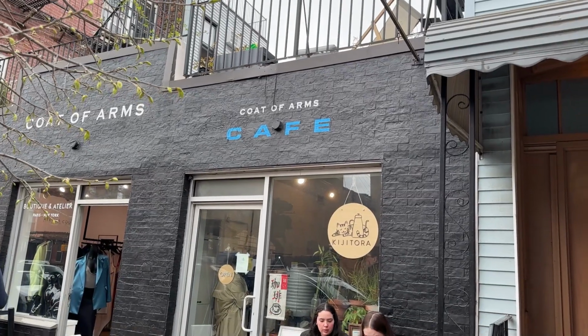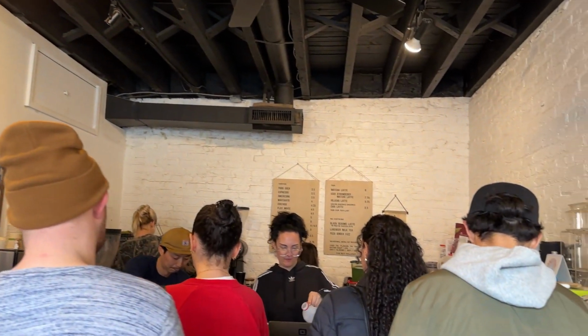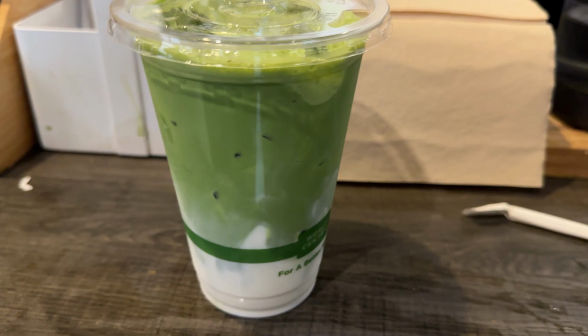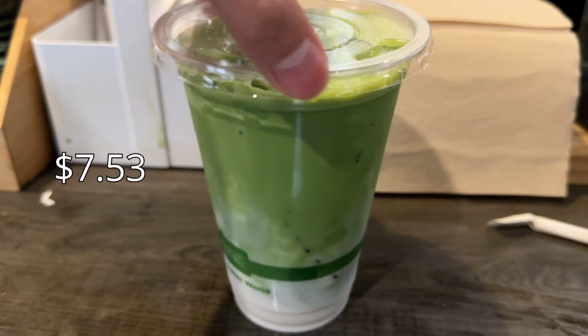Walk a few blocks over and you'll be at stop 9, which is Kijitora. It's another cute small cafe that's cat themed and it can get busy quickly. This is their matcha latte with regular milk, and it's $7.53 after tax.